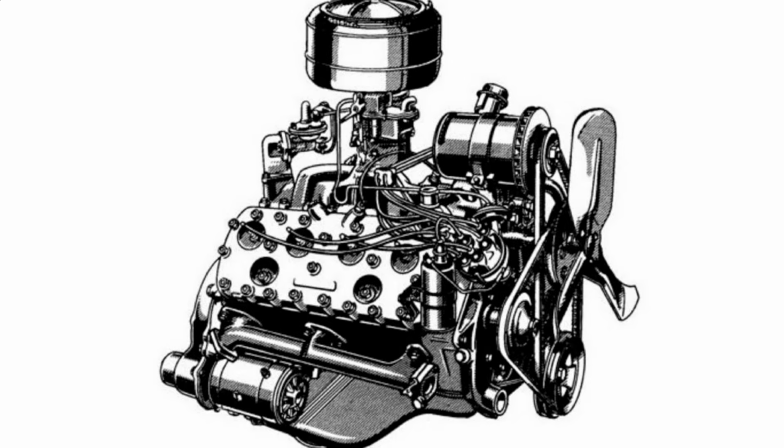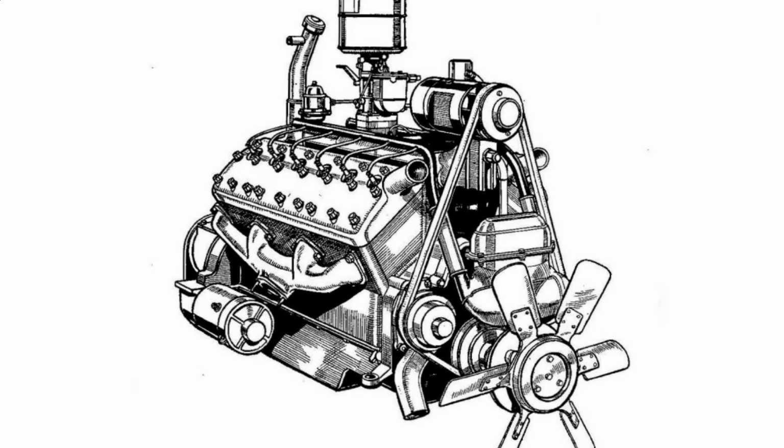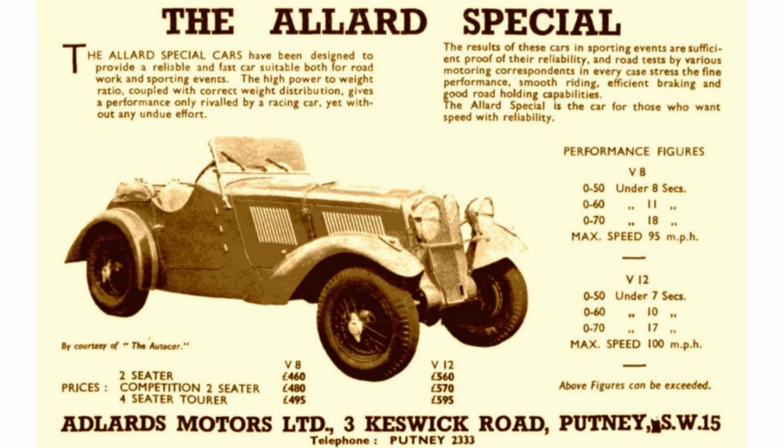Okay, so this one doesn't count because Allard actually shut down in 1958, but basically this is where it all started. So Allard Motor Company was based in London and opened in 1945, but Sydney Allard was actually producing race cars before the Second World War. Now the pre-war cars were all powered by Ford flathead V8s, and there was actually even one that was powered by a Lincoln Zephyr V12. And these were mostly competition cars designed for trials and hill climb events.